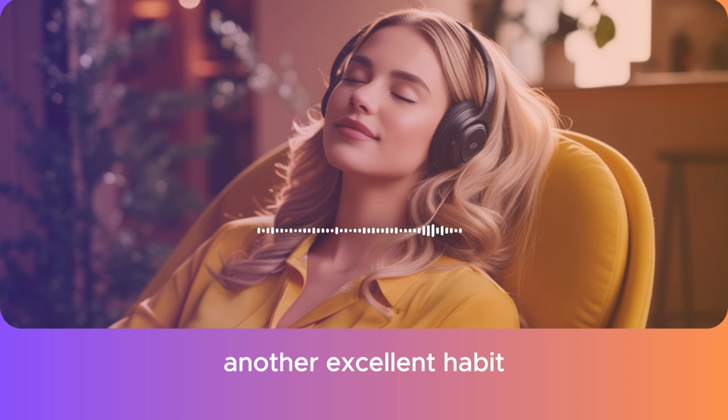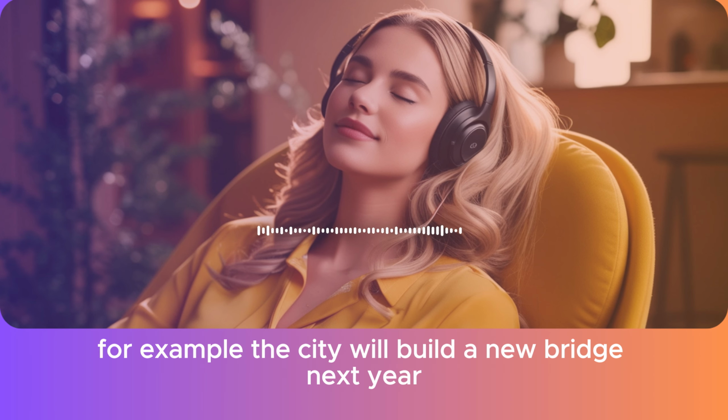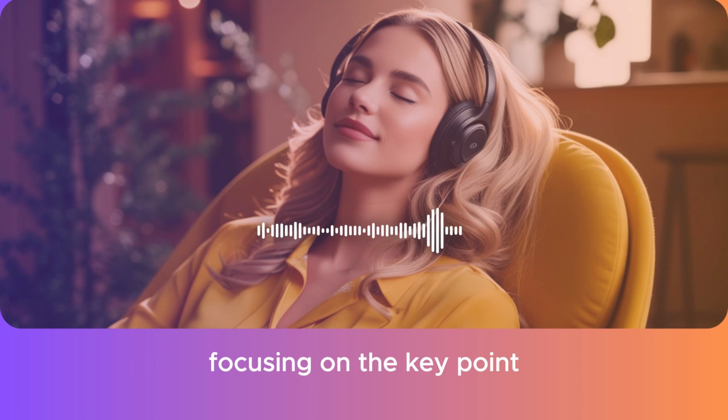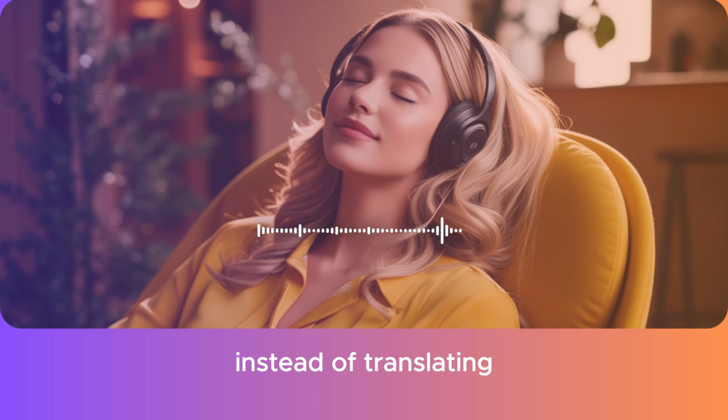Another excellent habit is to read short news headlines in English and tell yourself the main idea. For example, "The city will build a new bridge next year," or "The weather will be warm tomorrow." Focusing on the key point helps your mind stay in English instead of translating.